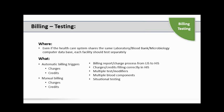What should a facility test? Automatic billing, charges and credits. Manual billing, charges and credits. Billing report, charge processes from LIS to HIS billing. Charges and credits to ensure they are filing correctly in HIS billing. Multiple tests, modifiers, multiple blood components, and situational testing as indicated by the facility. This could include charges and credits filed after a patient discharge, irradiated units depending on your blood bank policy.